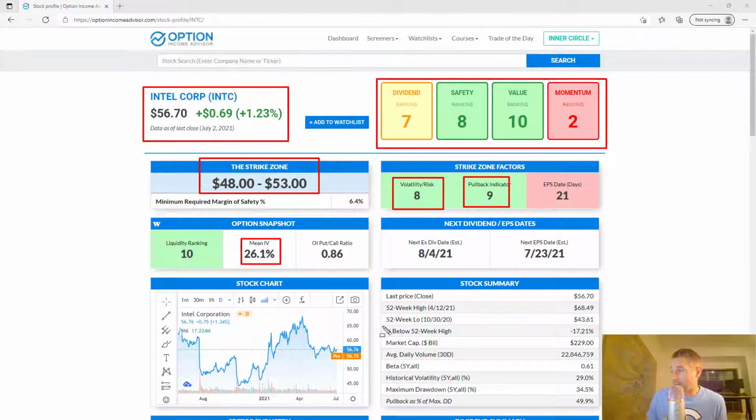This stock has pulled back about 17% so far. So the pullback indicator of 9 says that this stock's already pulled back quite a bit compared to what a normal pullback would be for a stock of this volatility. We've already gotten a big piece of that in theory, so it adjusts dynamically to the fact that this stock's already pulled back. We do have earnings risk within the next few weeks, so as we're looking for trades to put on, we need to take that into account, and we'll take a look at it down below here.